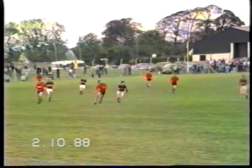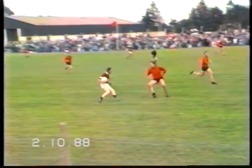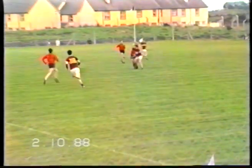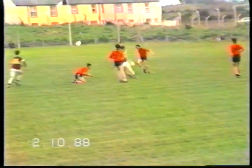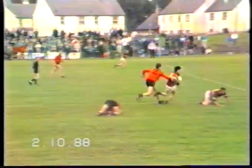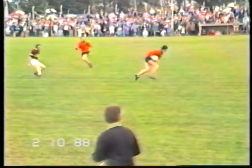Up goes Dave Highland. Runs onto it. Tony Mullen. Davy Highland calling for it inside him. Will he let it in? He lets it in further. Brother Aidan. But Aidan fails to hold possession. And it comes out to cousin Mihal, who seemed to get a nudge in the back. The referee doesn't want to know about it.